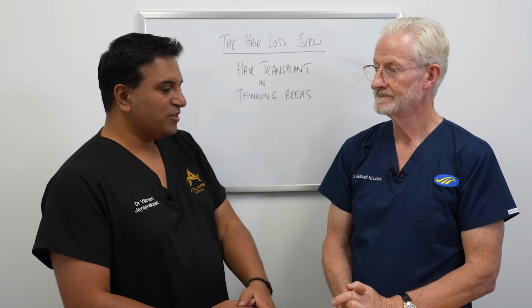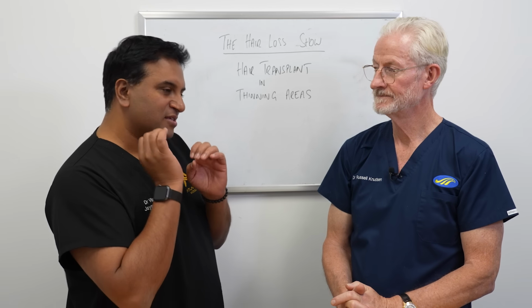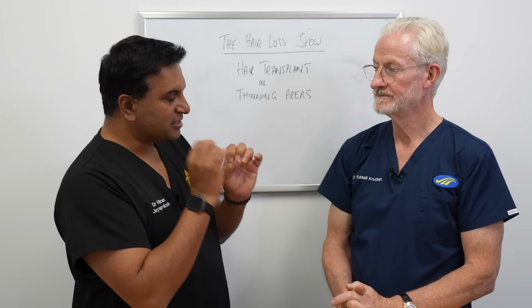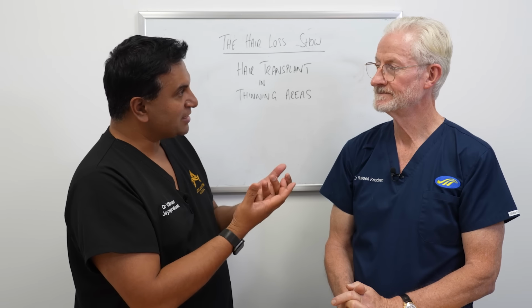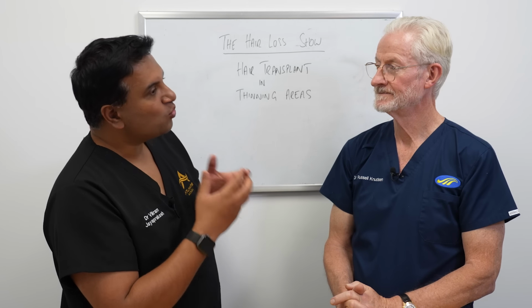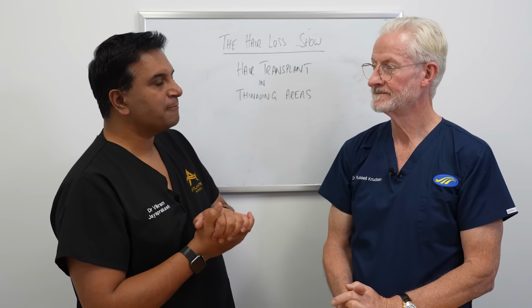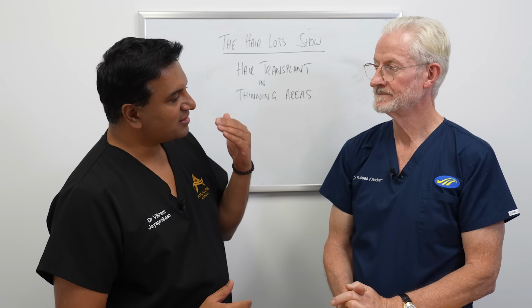And now, with the way we're performing the actual procedure, with the size of the punch being small enough, the size of the incision and slits being small enough that we can get between those gaps, we can transplant into areas that are thinning quite successfully without causing excessive damage to the existing hair.